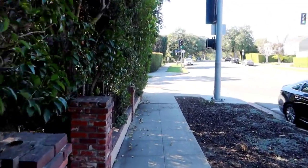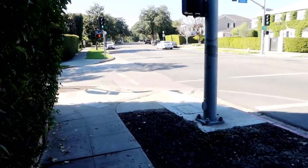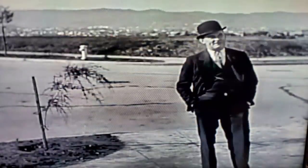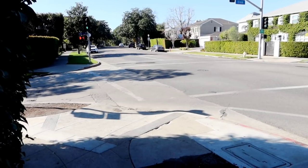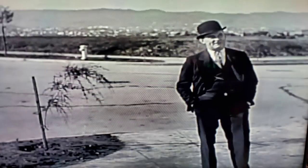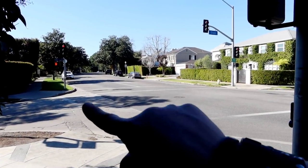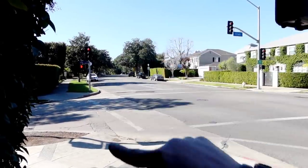Now you do see right here on this corner, back in the filming location, the homeowner. He is standing right here looking at the boys in the house that way. So you can see how barren it was when I match up that shot. And you can see that the road still goes the same direction at the time that it did in the movie.